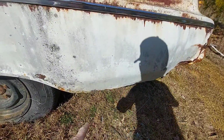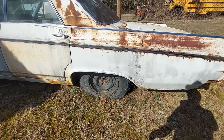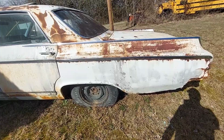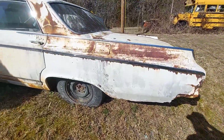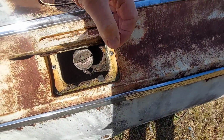It's all rusted out, and of course, wheels and tires, that turns into, for instance, lug nuts getting rusted. You can't get them off. You break the stud, and you know, blah, blah, blah. Doesn't have a back bumper. I hope it's got a gas tank. Yep, got a gas tank.